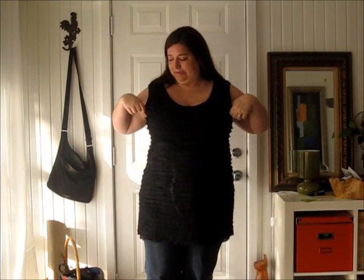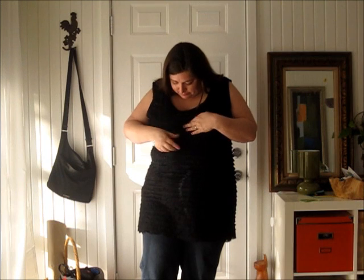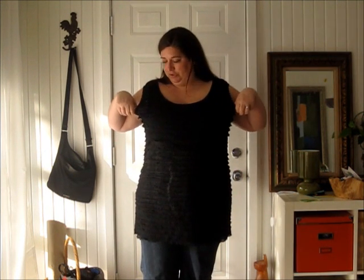Okay, even though I said that this tunic was the same as that blouse I just had on, it's actually got a different label on it, from a different line, and you can see it's fitting completely differently. It's gaping here, not laying smooth. And aside from the fact that it's got this thing happening, this part's just not working.